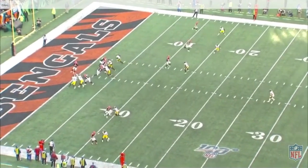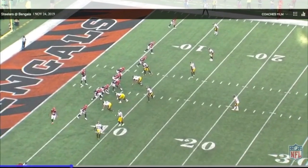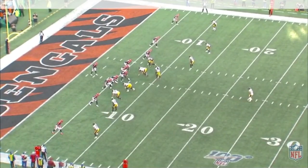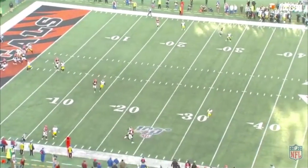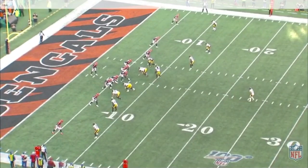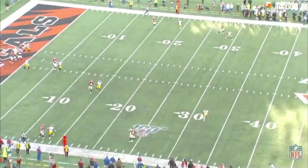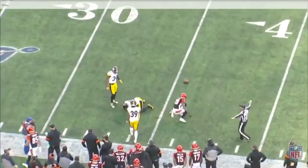So to the technique of it, we'll see Joe Haden, great patience off the line, keeps his outside leverage because the receiver's lined up inside the numbers. So he plays his outside leverage, shuffles out to mirror him off the line, does a good job of creating contact, getting into his body with a two-hand jam before eventually sealing him off to the sideline, getting his head around, and making an aggressive high point and good play on the ball here. So great breakup for Joe Haden, and he really stepped up in the fourth quarter.